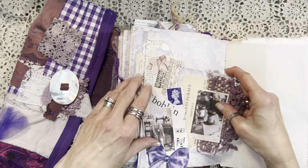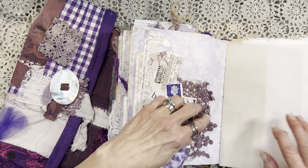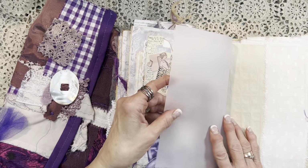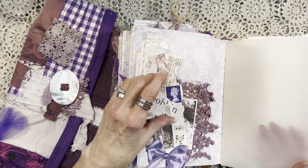That's one thing that I haven't been doing a very good job of, is making sure that the pages that I got out of a book end up in the actual project. Have to try harder.